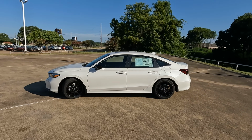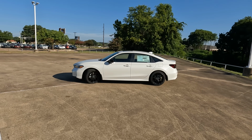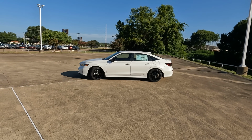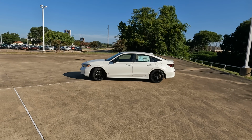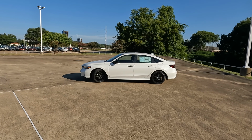Okay, it's your turn. Tell me what you think down in the comments. Is the 2025 Honda Civic Hybrid Sport worth your consideration? Tell me what your thoughts are. And as Holmes Honda receives additional trim levels here at the dealership, I will definitely show you the details and the differences on those compared to the Sport trim level.